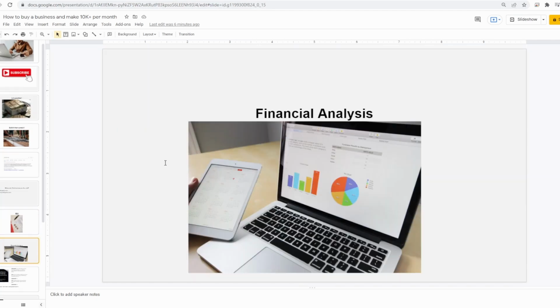Once you have the financials, how do you know how much the business is actually worth? How do you know if what the broker is listing the business for sale for is a fair price?